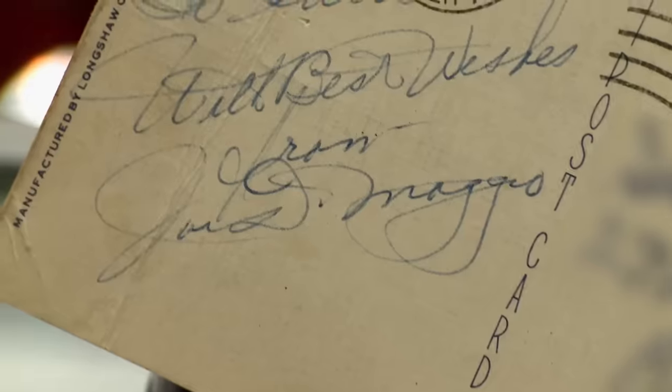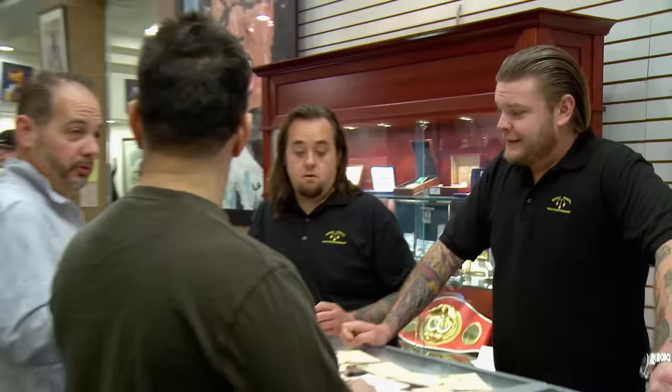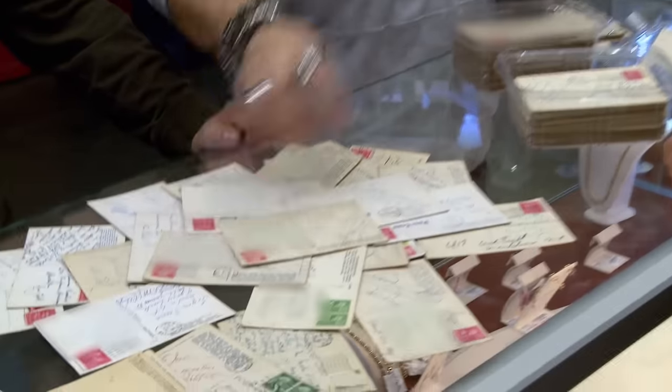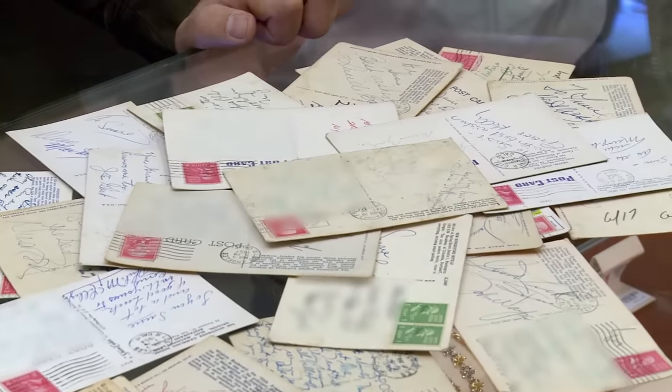I'm seeing some great names in here. Susan Hayward, Joe DiMaggio. It's pretty amazing. I just keep pulling more and more and more. It's just an amazing assemblage. We're looking at a bunch of deceased celebrities, stuff that you're not going to get signed anymore. And the most important thing to collectors, that's a vintage dated signature. That's a really big deal.